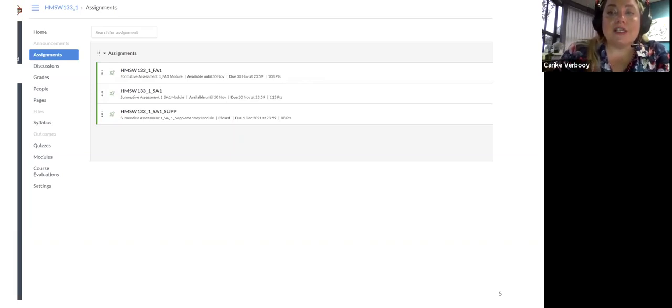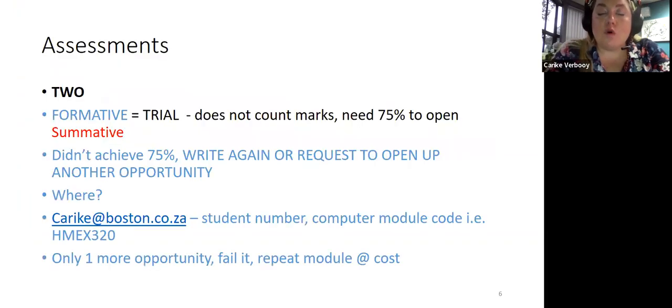So computers has two assessments, a formative and a summative. Now, what differentiates computers from your other subjects is that your formative assessment does not count marks. It is seen as a trial exam to let you know, what is my understanding like? Am I actually ready?